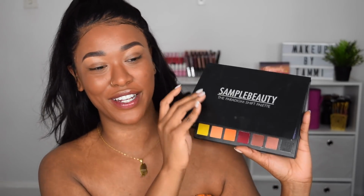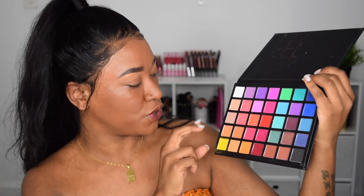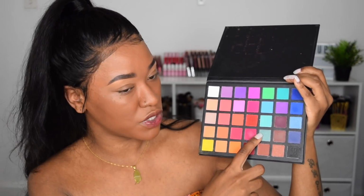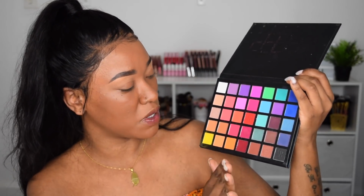But anyway, today we're going to be doing a review of the Sample Beauty Paradigm. I really don't know how to say this word. I heard someone say it the other day. Paradigm Shift Palette. I think that's how you say it. So this is what it looks like. It's a very colorful palette. It is majority matte, but you do get a few shimmers in here. You get these two, this one's a shimmer as well, and then this blue one over here. But apart from that, the rest of the palette is matte.